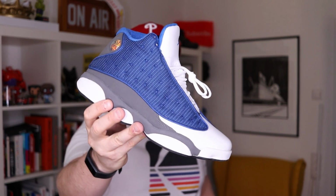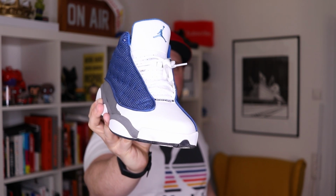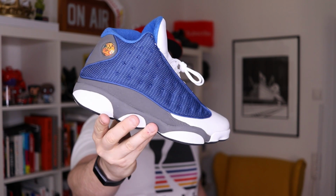Then I also have the Flint colorway. These shoes also ended up in the outlet. I was able to get a pair for I think 80 or 90 bucks.